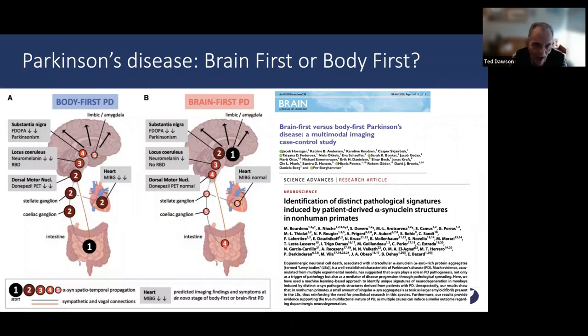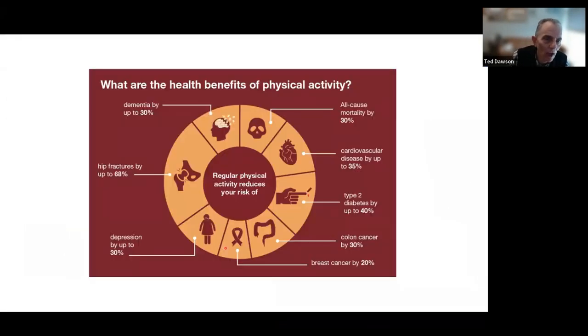So that's kind of the background information that I wanted to share. And now I'm going to jump into exercise. And I know this is a series on the benefits of exercise, and so you'll be hearing from other experts who can expound on some of the things that I'm going to be talking about.